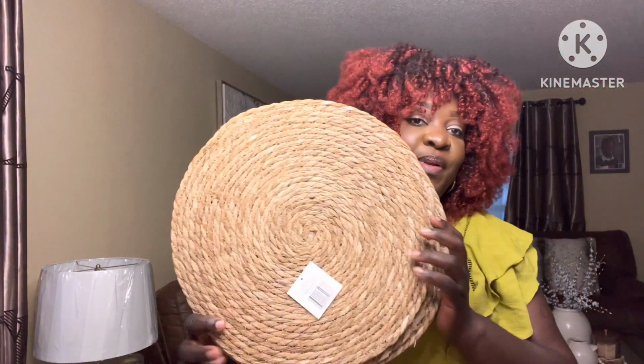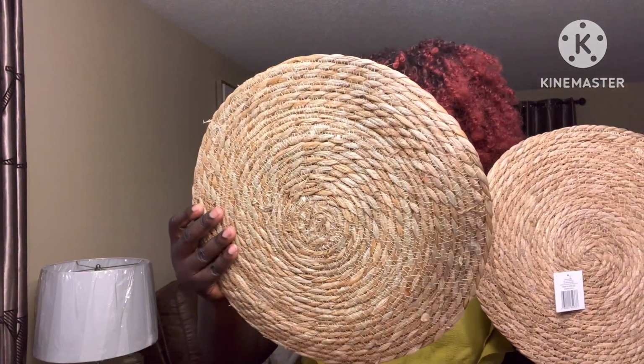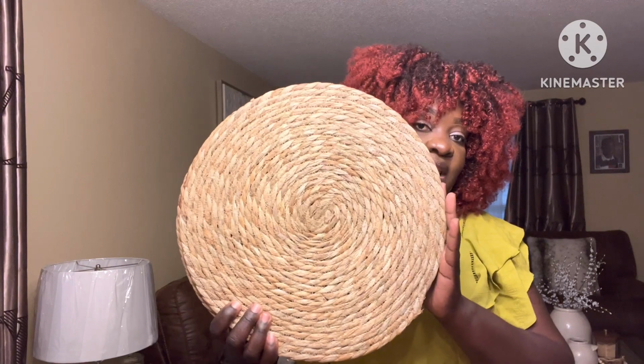And then I found this, guys. These placemats, they're all so cute. They were $4 each, but I ended up paying $2 each. These were the only four that were left. I wanted to get six or eight because my dining table is eight and my other table is six, but I couldn't find them, so I just ended up picking four of them. But they were really, really cute.